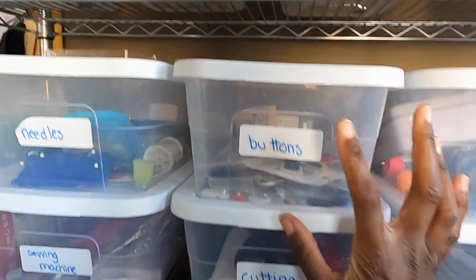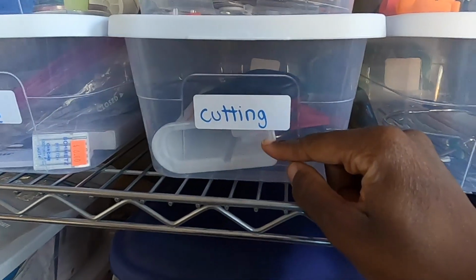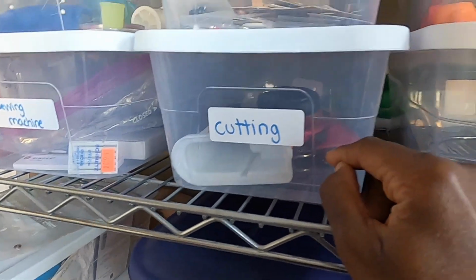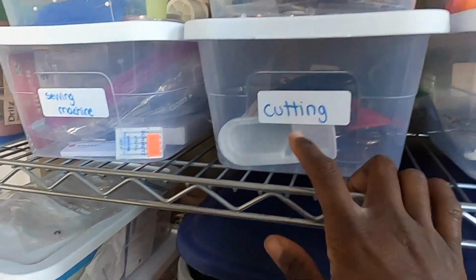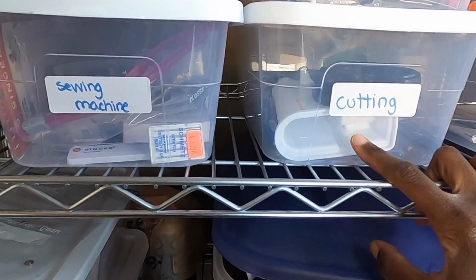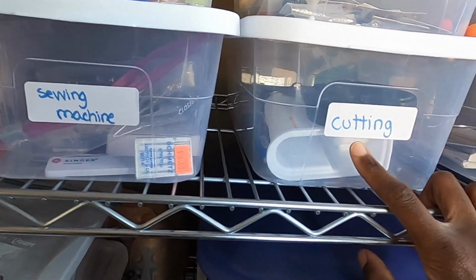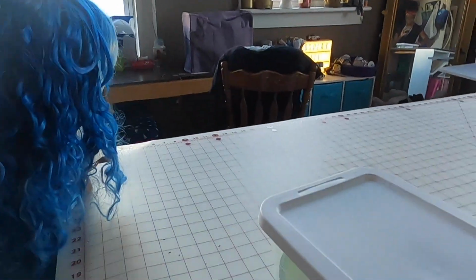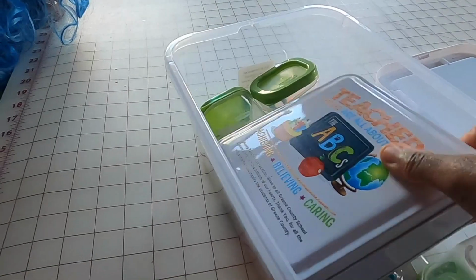So yeah, buttons are up here. Cutting things, so scissors and the rotary pizza cutter thing is in there, and the thing for sharpening it. I bought this, I've used it. I don't know if I like it yet. This is not marked, but it's bobbins and bobbin holders.